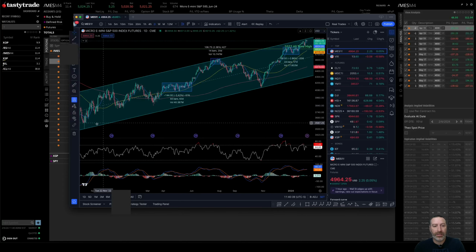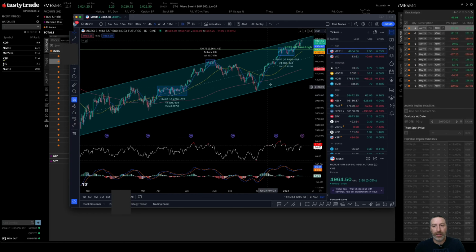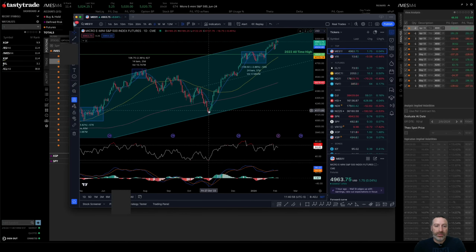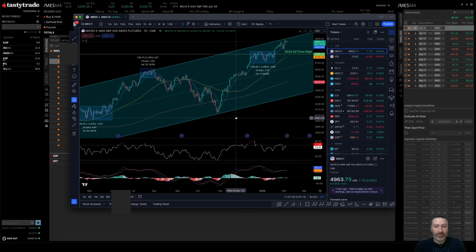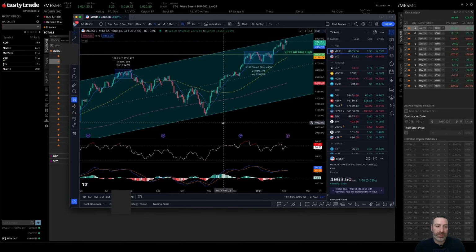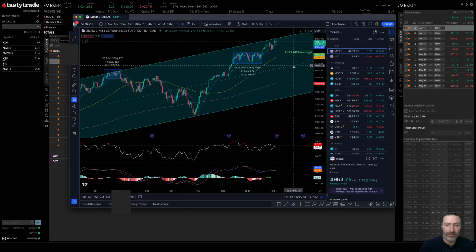So, and you can see this channel here. We've been in this channel since the October 2022 low. And then we came up, we hit it, chopped sideways for a while, hit it again, went all the way down, and then now we're all the way back to the top. So it just kind of makes sense. I don't really believe much in this technical analysis stuff, but it would just kind of make sense that we would have a little bit of a pullback here.